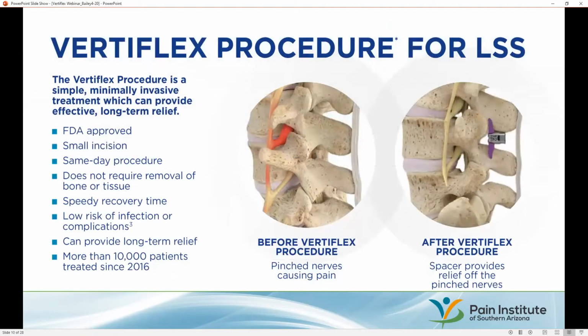The Vertiflex procedure is a minimally invasive treatment that can provide effective relief. And what it does is, through a small incision on a same-day outpatient procedure, it provides stability to the back, and stability in that usually when standing up, spinal stenosis worsens through that extension of the back. It puts pressure on those nerve roots, both in the foramen, which is where the nerve root comes out from the back, and then in the central canal.